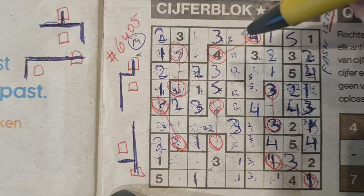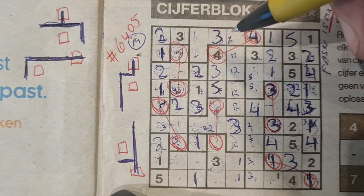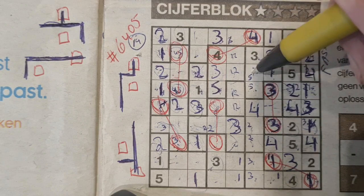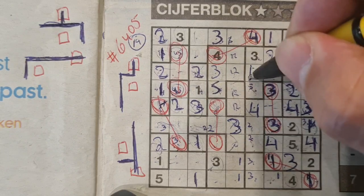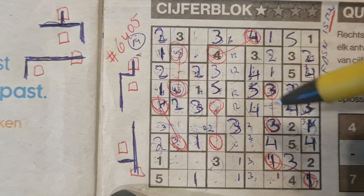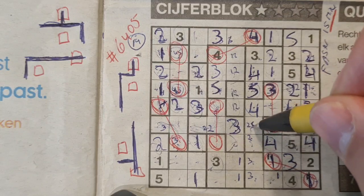Then let me think. 1 and a 2. Okay, 2 numbers left in this area for numbers 4 and the 5. We have a 4 there. No 4 there. 4 should be here. And the 5 goes there. This box can be a 5, so the 5 goes together with the 2 as a pair.